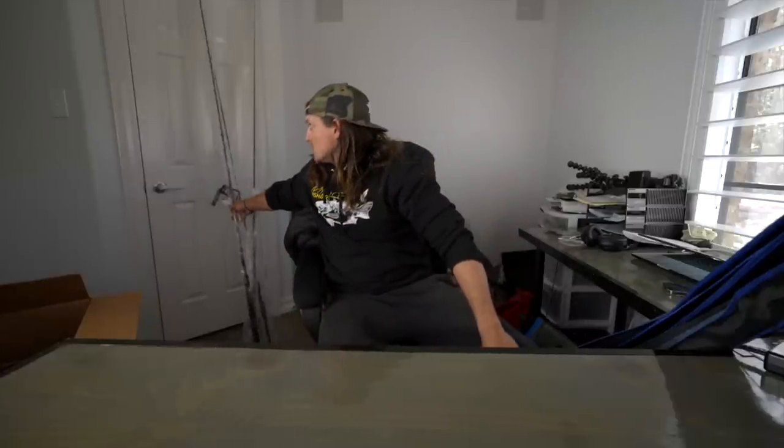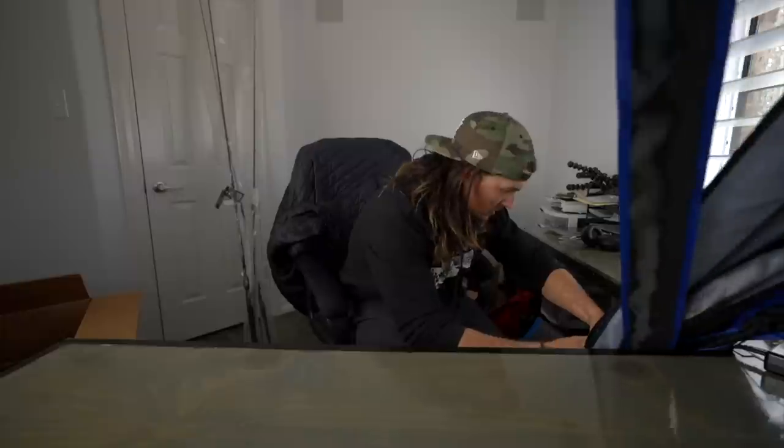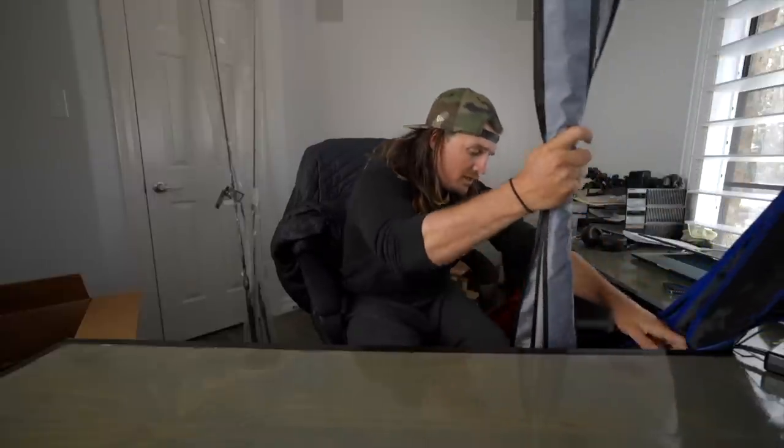So I wanted to grab an extra one, in case I get on something where there's multiple guys that will eat. I picked up two of these.